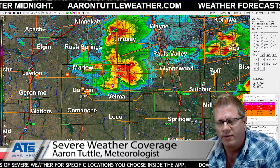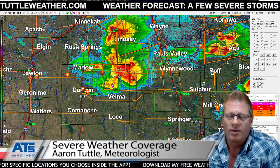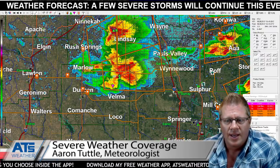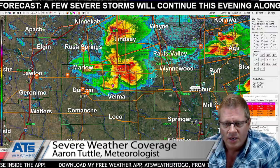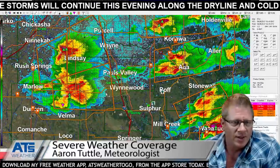Now it's by itself, and I said the cutoff for potential tornadoes would probably be around 9 o'clock this evening, because after that the cap builds in again, even stronger. So we'll see how much latitude we can give this thing.